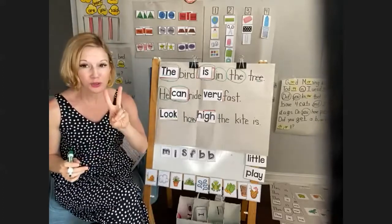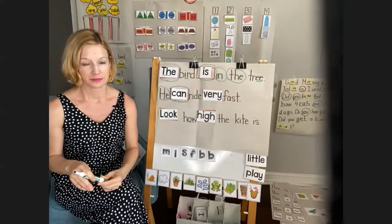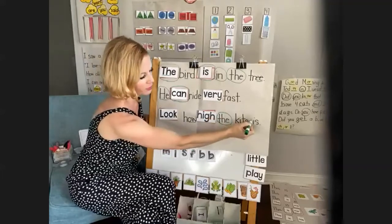I see two trickster words in that sentence. Can you try to circle them? We've got the word the, and we've got the word is.